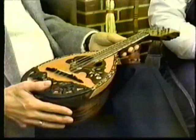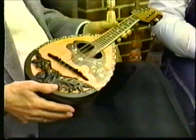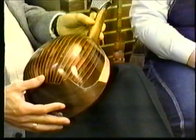Tony, this is a pretty good example of a European bowl-back mandolin, the old style that they played back in Italy and France in the 1700s. This one is made with a set of ribs individually crafted in back and put together to give it its bowl appearance. It's beautiful. Can I try it?